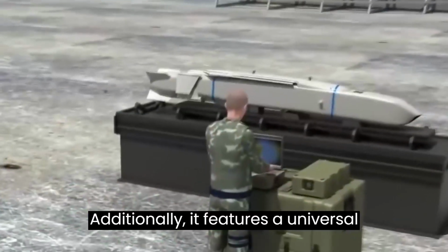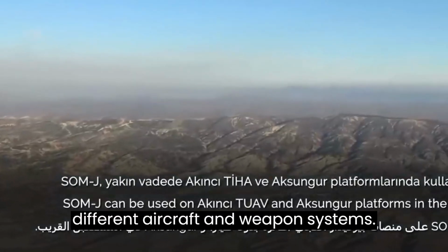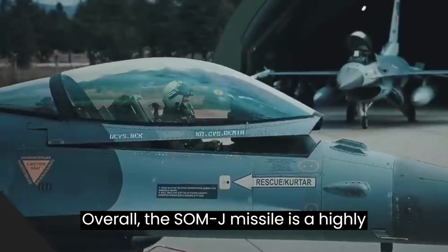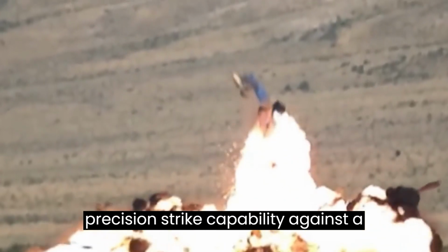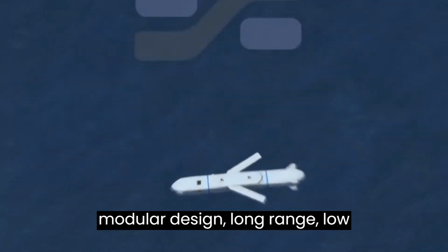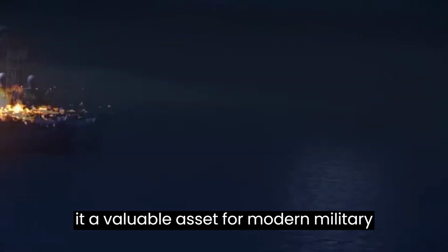Additionally, it features a Universal Armament Interface (UAI) compatibility, which allows it to be easily integrated with a range of different aircraft and weapon systems. Overall, the SOM-J missile is a highly capable weapon system that provides air forces with a versatile, long-range precision strike capability against a range of high-value targets. Its modular design, long range, low observability, and UAI compatibility make it a valuable asset for modern military operations.